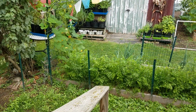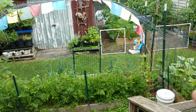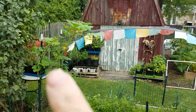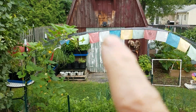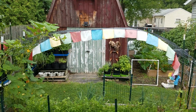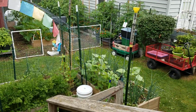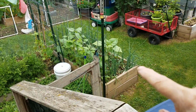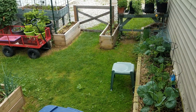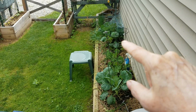And this is the one little bed that we put in the back here, along with a trellis, coming up here with the Chinese prayer flags. We have a square bed down here. We're trying to use up pretty much every inch that we can use in the backyard. We have a bed up against the back of the house.